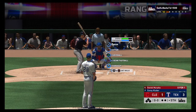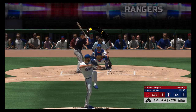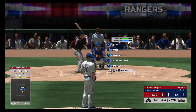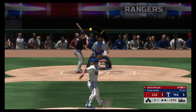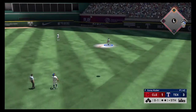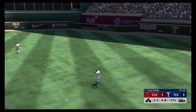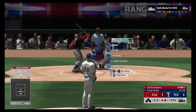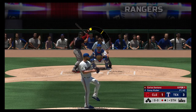New inning set to get underway, and that'll give way to the veteran second baseman, Daniel Murphy. Daniel Murphy fouled off. Into the windup. Here comes the 0-1, pulled toward right center field. Santana moves to his right and puts this one away in the alley for out number one. One man out now in the Cleveland fifth. And that'll bring in one of the best on-base percentage players in the game, Carlos Santana.